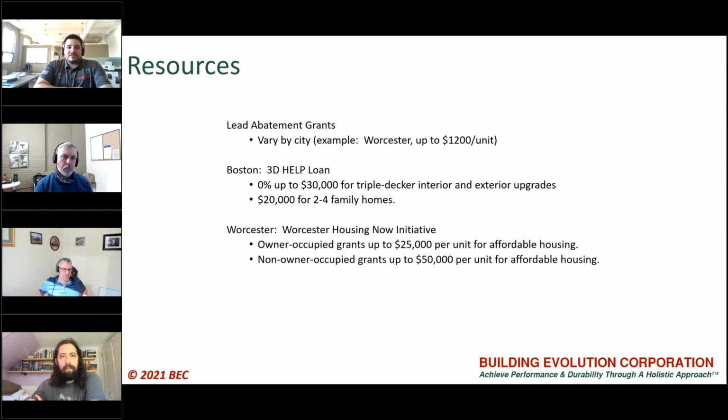And on top of that, there's the regional incentives. Lead abatement grants are going to vary by city, of course. Boston has the 3D help loan. This is actually a 0% loan for up to $30,000 for triple deckers, interior and exterior upgrades, which are not necessarily just energy efficiency improvements. These can go towards kitchens, bathrooms, that kind of thing as well. So you can borrow money towards a comprehensive retrofit solution, and $20,000 for 2 to 4 family homes.